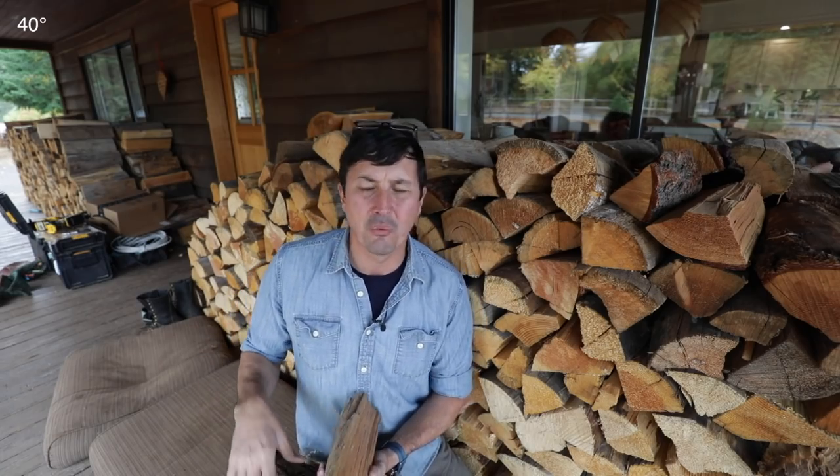It's my favorite wood. Folks ask, well, how come you don't burn hardwoods? And they tell me all the time, you can't burn pine, it's going to mess up your chimney, all that. That's nonsense. Of course I would burn oak and I would burn maple and I would burn cherry if I had it, but we don't have it.